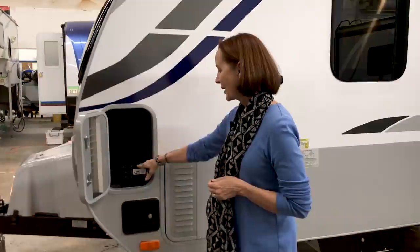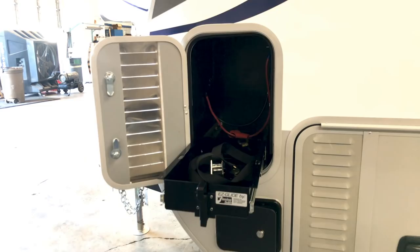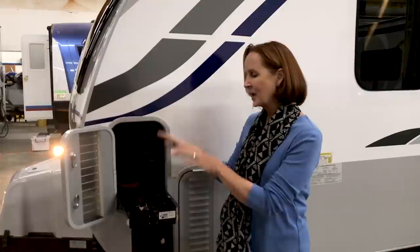Above that is the battery tray. This is a slide-out tray. You lift it up to unlatch it and slide it out. There's one on both sides of the trailer, so each battery is very accessible. Now, if you have a standard deep cycle marine battery, you're gonna be actually checking this to see if it needs water.